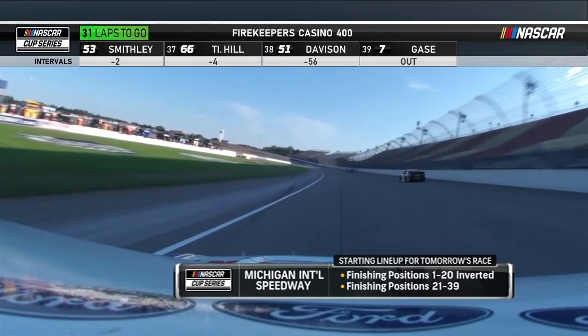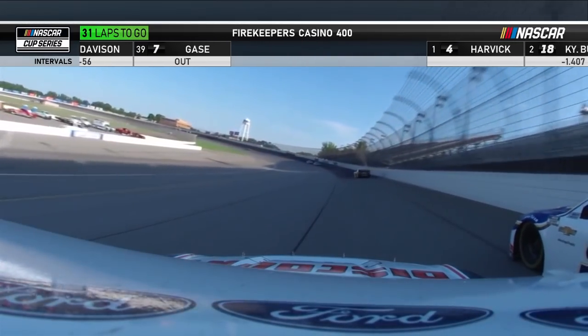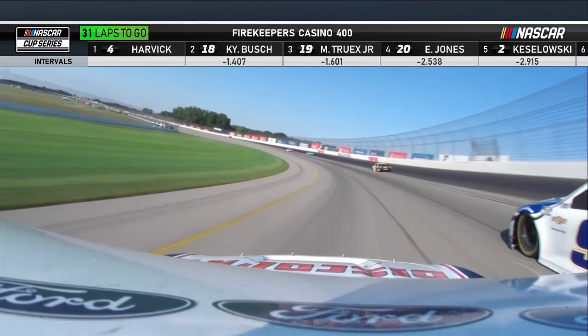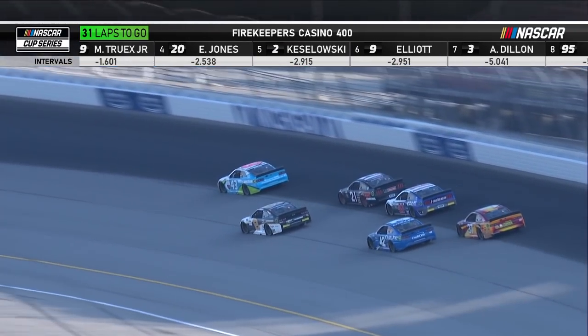Brad Keselowski trying to get around Chase Elliott down the front straightaway, side drafting both of these guys. You see Chase battling back on the outside for 5th position. Brad has to get out of gas a little bit right there. Wow. It's real flat. That bottom lane is really flat. Well, look at this mess.